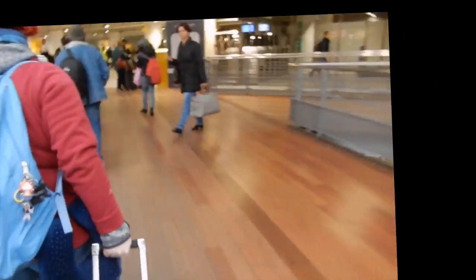So we're following the signs for RER B. It's going to be up here to the left past the stairs, and we're also passing the ticket office here where it says Billets Paris et Île-de-France. That is where you go if you need assistance to buy a ticket.